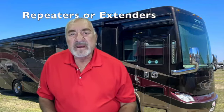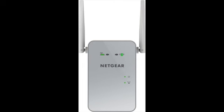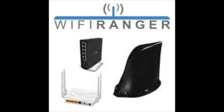The next terms are repeaters, extenders, or Wi-Fi rangers. These terms are essentially interchangeable. A Wi-Fi ranger rebroadcasts by repeating and extending the existing signal inside your RV. This solves a common connectivity problem when you're too far away from the campground's Wi-Fi router, or there's too much interference with all that metal between your RV and the router. A repeater device can significantly enhance your internet speeds when using campground Wi-Fi.